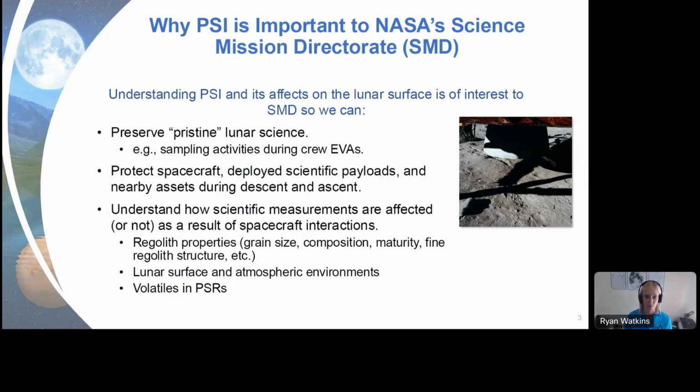We also are looking to protect not only our spacecraft, but any deployed scientific payloads and other nearby assets, both during descent and ascent. And then we also need to just understand how our scientific measurements from our payloads are affected or not as a result of spacecraft interactions with the surface. So how do things like regolith properties change? How are the lunar surface and atmosphere affected by PSI? And then also looking at volatiles and PSRs, permanently shadowed regions.